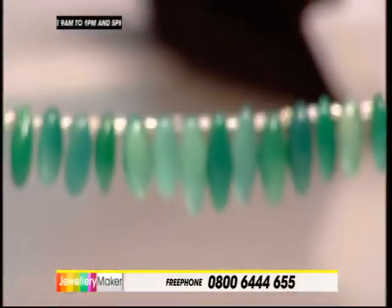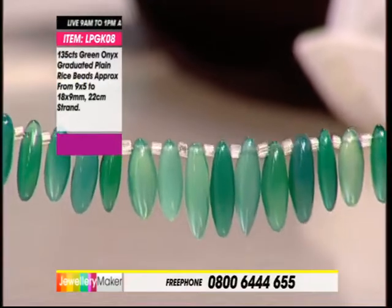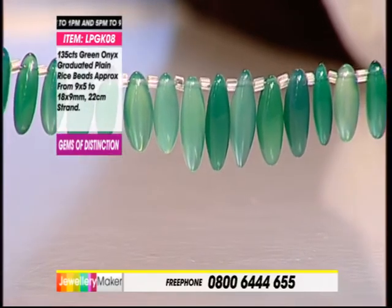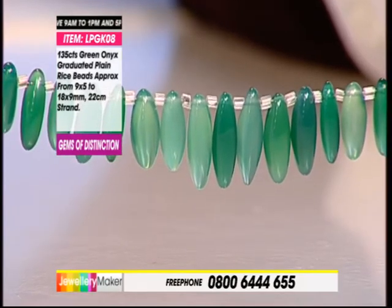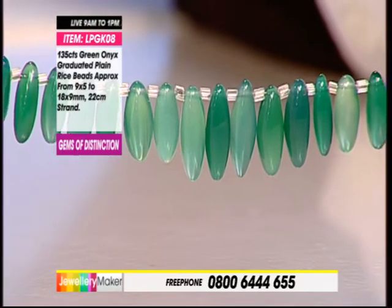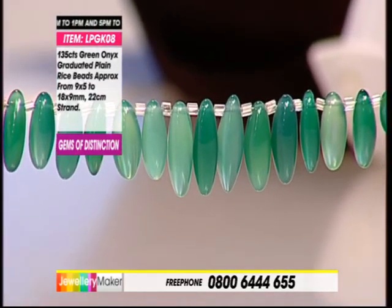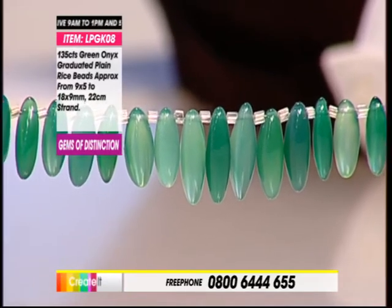Now this is a brand new strand today. I don't think I've ever seen us do this shape before in this onyx, but this has got all of the opportunity for you to be able to do a very nice, perhaps tribal or Aztec feel. Really gorgeous look. You've got there 135 carats of green onyx. These are graduated plain rice beads at 9x5 to 18x9, top drilled at 22 centimetre strand.